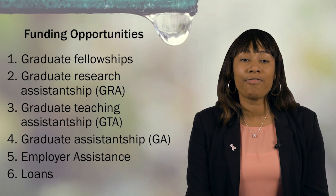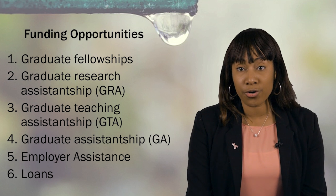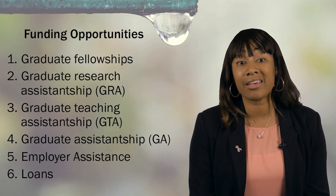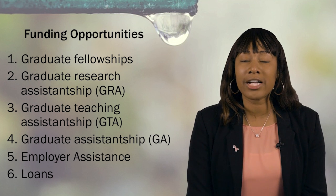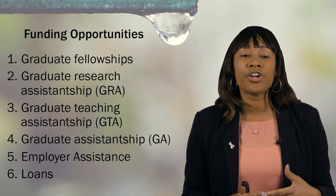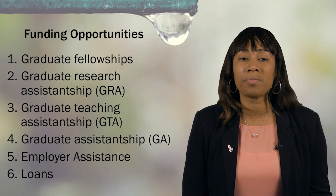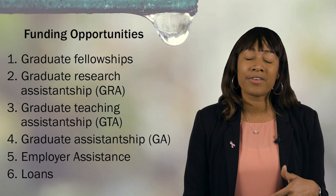Funding opportunities 2, 3, and 4, those are internal or institutional fellowships that are offered at the university that you'll attend. So you have your graduate research assistantship where it's focused on research, the graduate teaching assistantship, which is focused on teaching, and then the graduate assistantship, the GA, which is some type of support role on campus for graduate students, which could be tied to your discipline or outside of your discipline or even outside of the department that you're in.